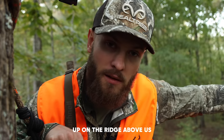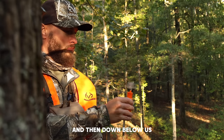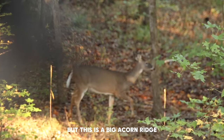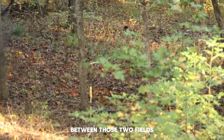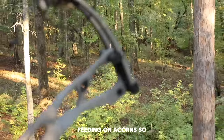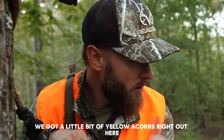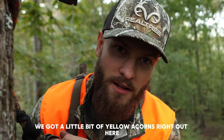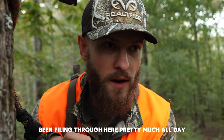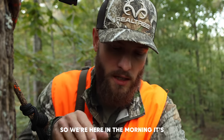Up on the ridge above us, there's a big green field. And then down below us, there was an old green field that they've tilled up. But this is a big acorn ridge between those two fields. These deer have been filing down through this bottom feeding on acorns, so we've got a little bit of yellow acorns right out back behind us, and we're looking forward to seeing what comes through. They've been saying that these deer have been filing through here pretty much all day, so we're here in the morning.